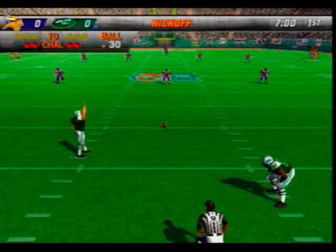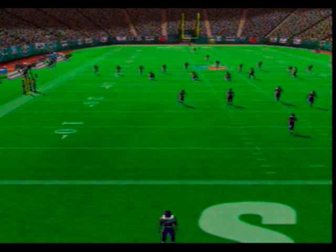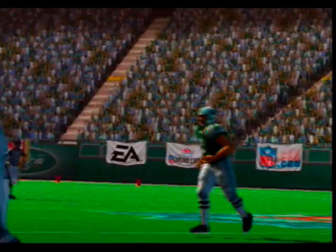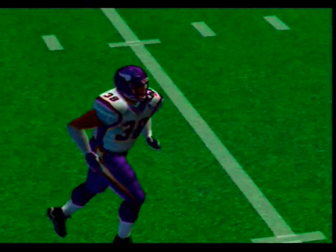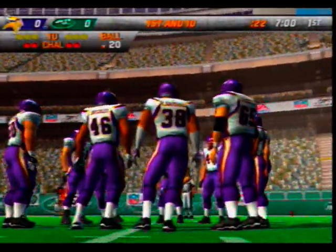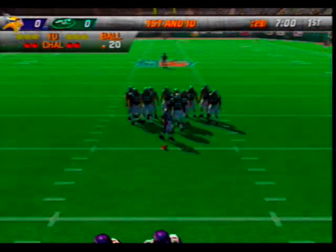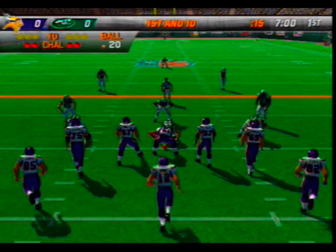Number 9 in to kick this one off. To start the game, Marshall. This one is fielded by Marshall. They're ready to go on offense for the first time. Ball on their own 20. At the 20-yard line. First and 10.